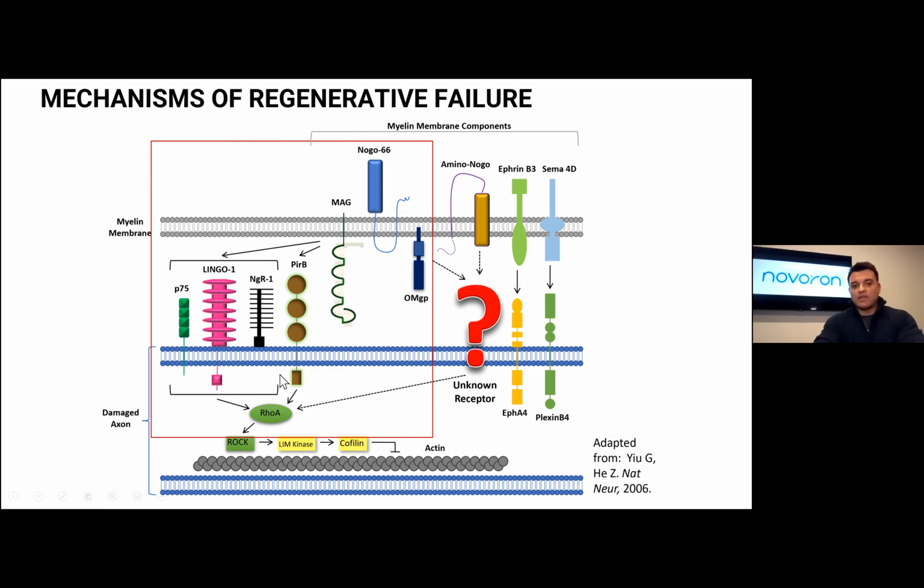But what I really want to point out here is this row A. One of the things that has really perplexed scientists is they've been able to prove MAG, Nogo-66, amino-Nogo, ephrins, semaphorins, all these things. They've been able to show individually, one by one, that these molecules will actually stop nerves from growing. But the problem is they're all very different molecules. It's not common that you get really different proteins that end up signaling almost the exact same way. And as people started looking at what receptors they're interacting with, they realized, wow, even the receptors are very different.